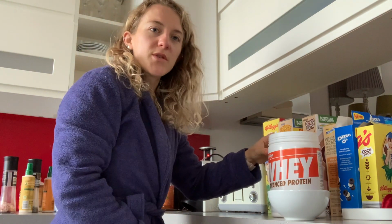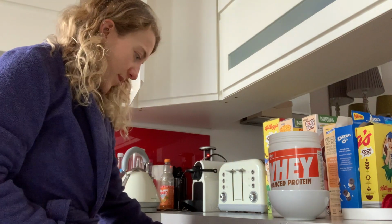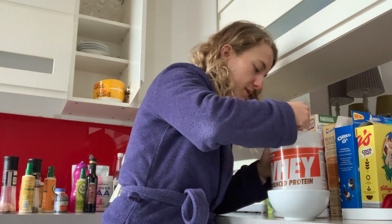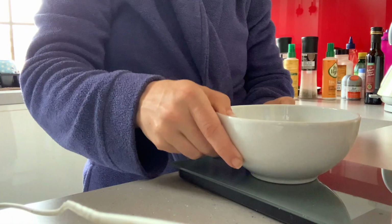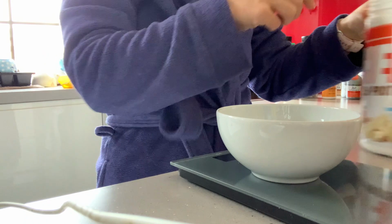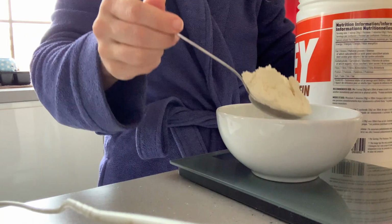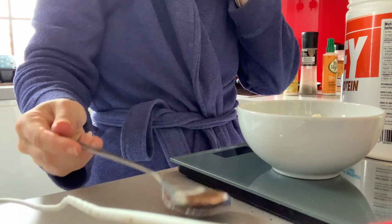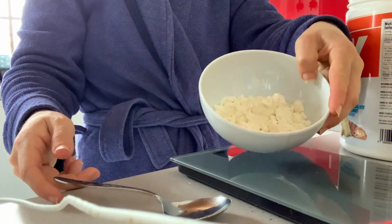You know when you get a new tub of whey and you can't find the scooper? So I'm just going to spoon it out. Scooper's in there somewhere, but I don't know where. So my first tip, add the whey. 33. Nope, 32. We're good. That's the first step. Just literally the powder.